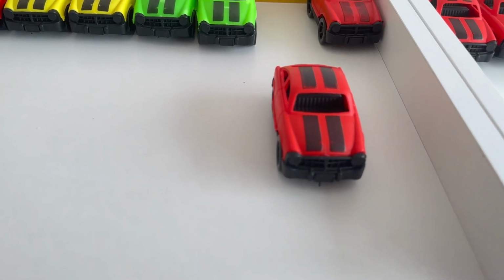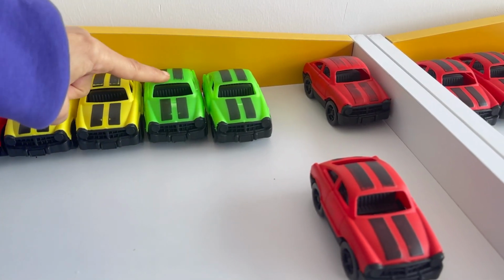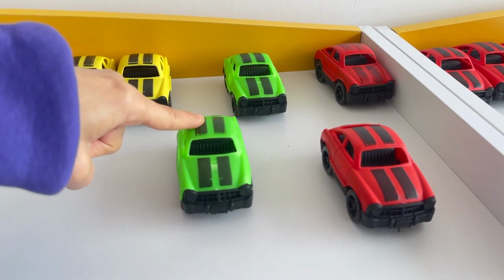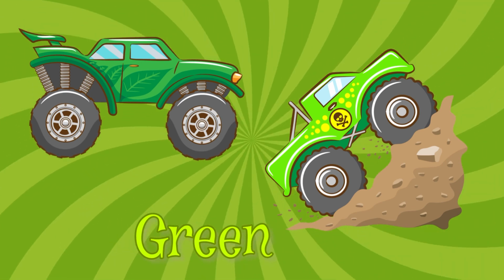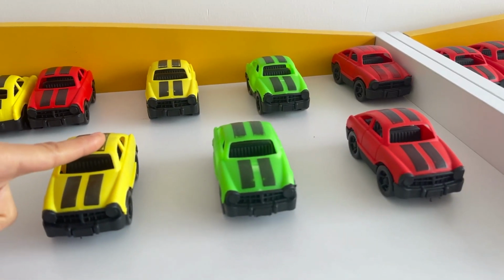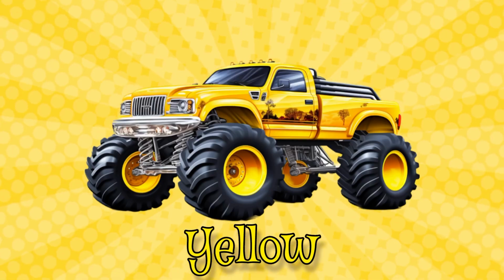This is a red color. A red car. Red. Green. Yellow.